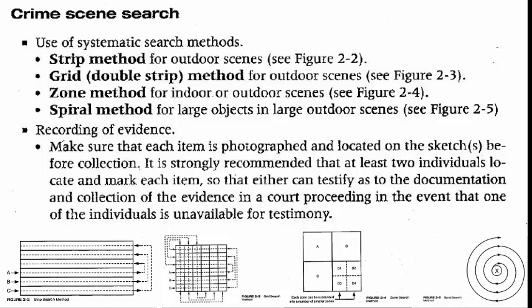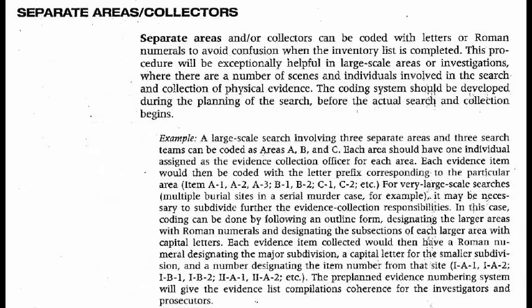Recording of evidence. Make sure that each item is photographed and located on the sketches before collection. It is strongly recommended that at least two individuals locate and mark each item so that either can testify as to the documentation and collection of the evidence in a court proceeding in the event that one of the individuals is unavailable for testimony.